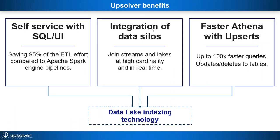There are a few benefits that are common to Upsolver customers. In many cases, we see what Seva described in IronSource, where companies want to get self-service access to the data, and Upsolver takes away about 95% of the effort comparing to Apache Spark pipelines, just because you're using the SQL you already know, or use a visual interface instead of integrating multiple infrastructures together.